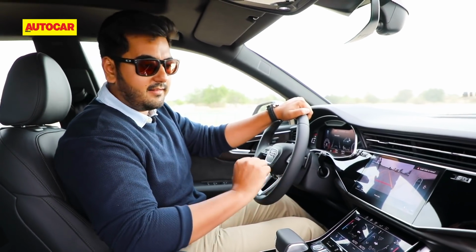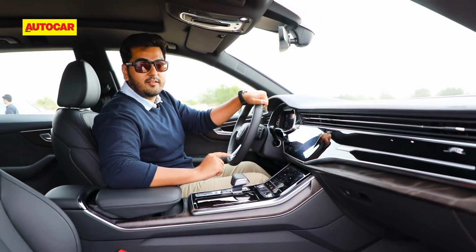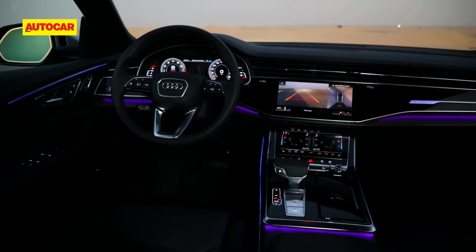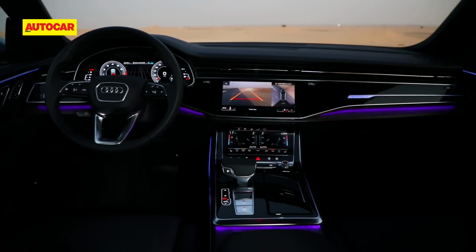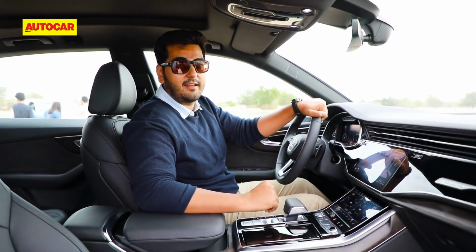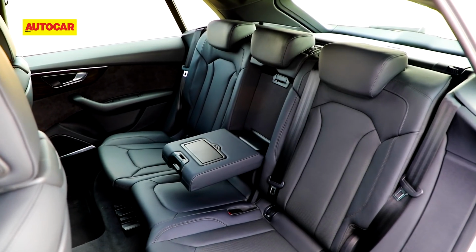As for the other things, it is really attractive, but Audi says no two Q8s will look the same, both on the outside and on the inside. There'll be a lot of customization options. The grain of the wood, the color of the leather, the headlining, everything will be personalized as per every buyer's requests. There's good news for rear seat passengers too.